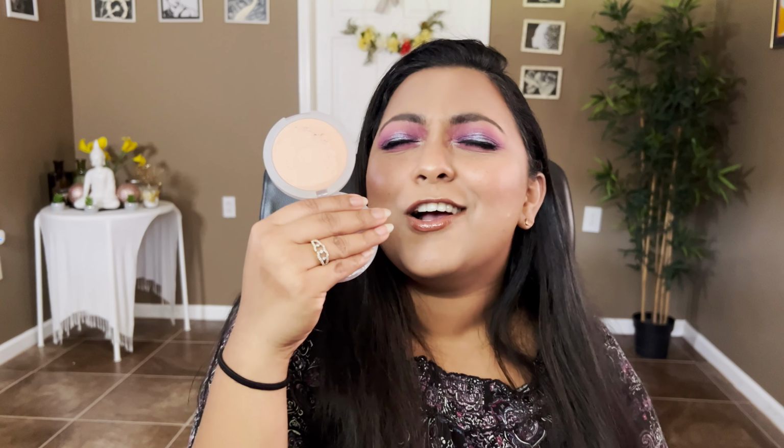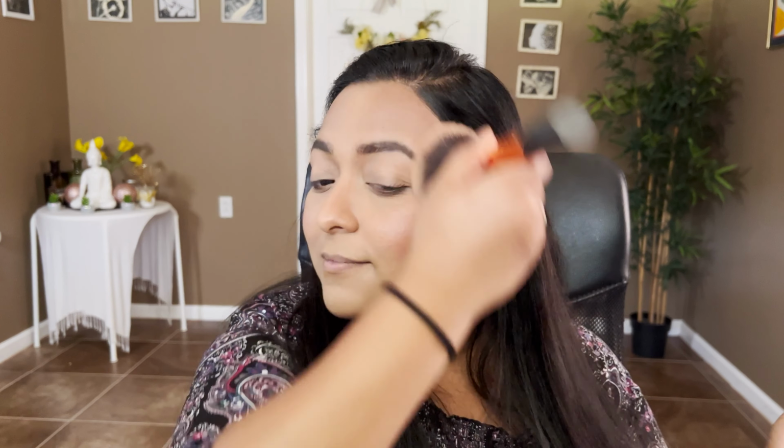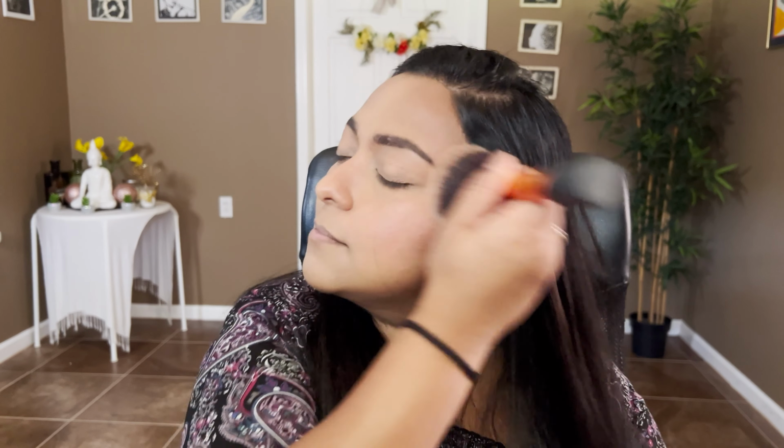This is such a beautiful creamy powder. It doesn't even feel like powder when you're setting with this powder. So if you are a dry skin person, I would highly recommend this. It sets your face but doesn't feel like it, because you still have that natural glow on your skin.